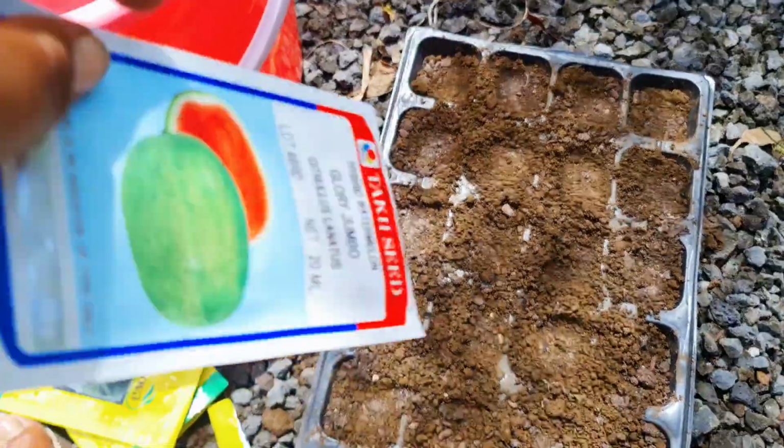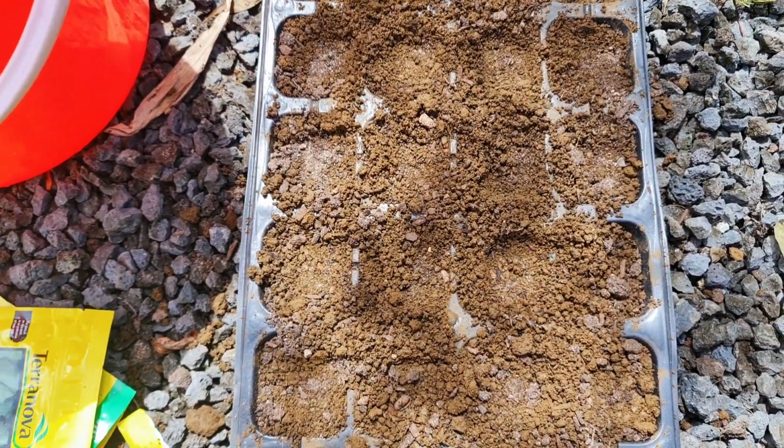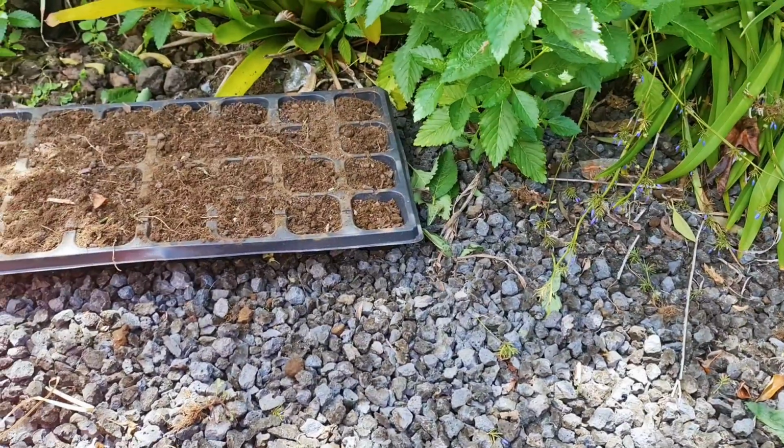But for the watermelon, all these will be predominantly watermelon, and the pak choi, I'll be throwing it over there into another plot there, where it's nice, which will help because I don't want to plant it in here, because I do have experience with pak choi and it's relatively easy to germinate. So yeah.